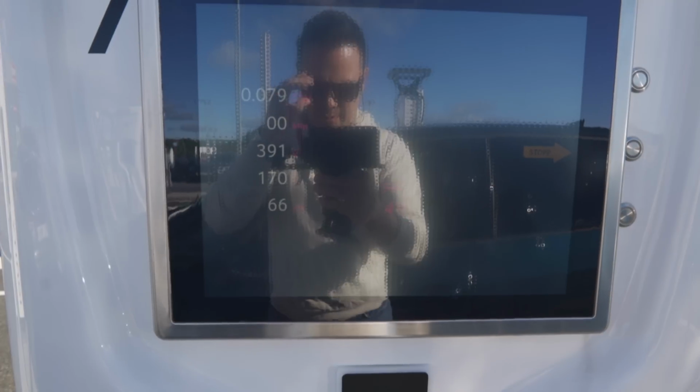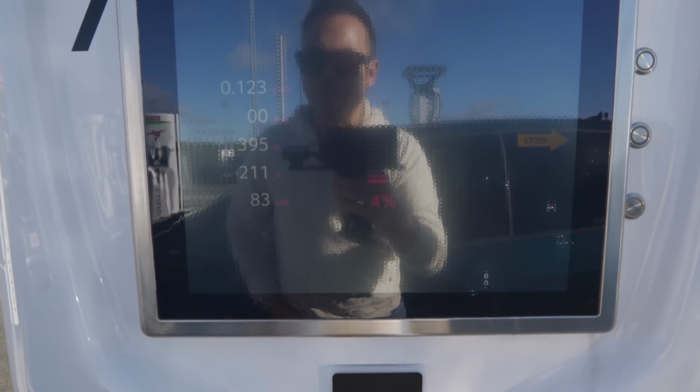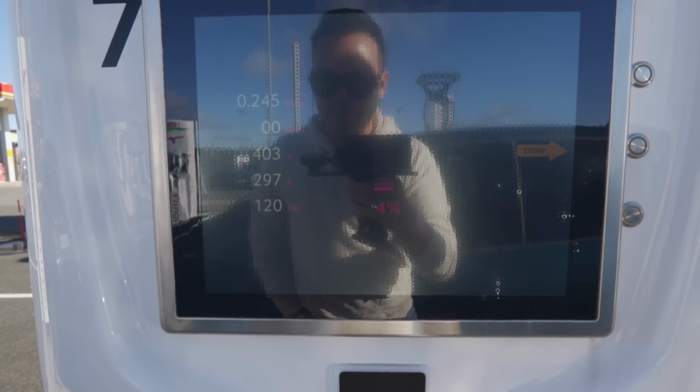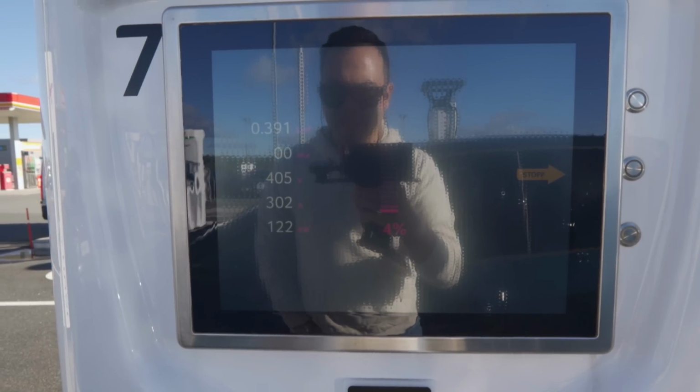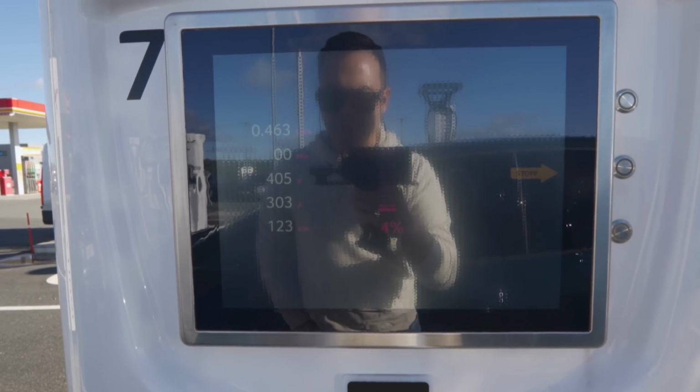But okay, guys, we're now at 4% state of charge, and hopefully the camera is picking up on this. I mean, the screen has some protection film on this, which makes it look a little bit weird. But okay, let's see if we can hit that peak speed. Yeah, we're hitting 122 kilowatts, and yeah, 123 actually. That's pretty nice.